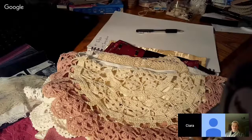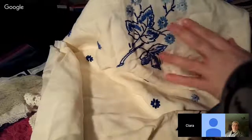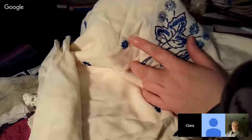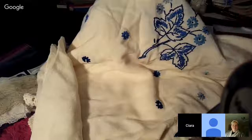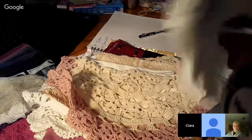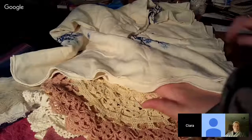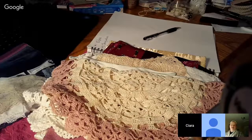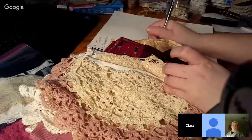Oh my god. And then this is a huge square tablecloth as well, and it has all this embroidery just covering it, all these little flowers. Oh, these are so sweet to just cut out and put in journals and on cards and everything. It's just covering the whole thing, all these beautiful flowers on this linen. It's a pretty big tablecloth, and then it has the scalloped edge. So it's really sweet. Oh, and then you are such a lucky girl. I love that doily right there. It's beautiful.